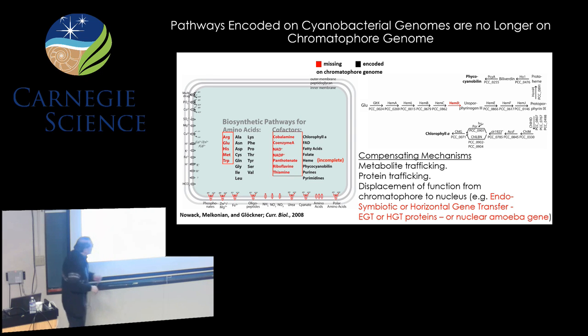And so there has to be metabolic trafficking, protein trafficking, displacement of function from the chromatophore to the nucleus. And that displacement of function is often endosymbiotic gene transfer, or it could result from horizontal gene transfer. That is, genes from outside the organism could come in and replace functions too. Or the gene in the nucleus of the amoeba might also replace functions if it has an analogous gene that could do that function. So there are a lot of possibilities here.